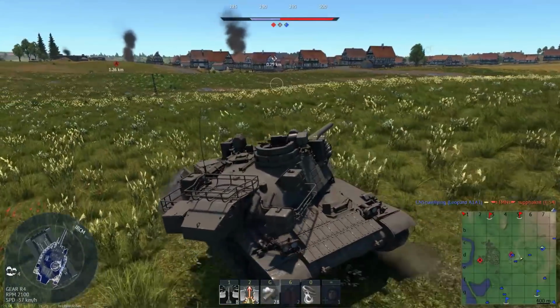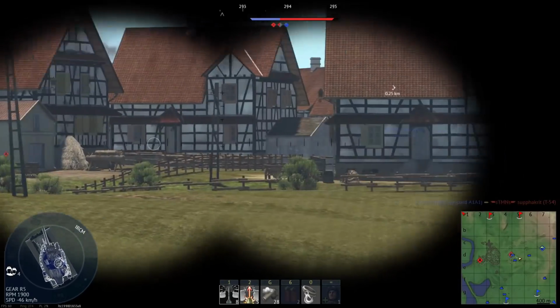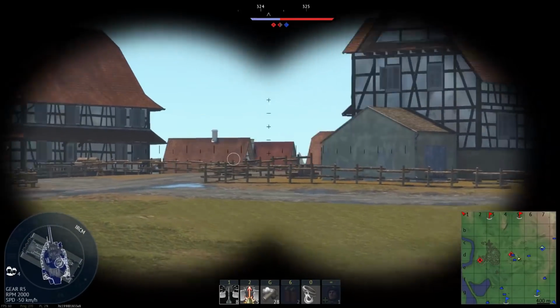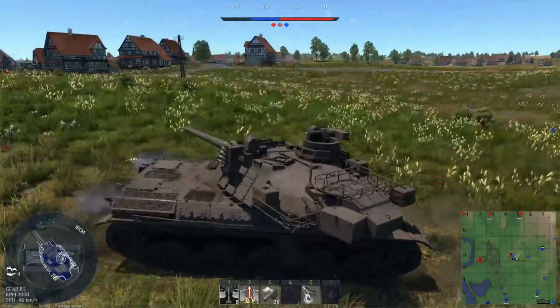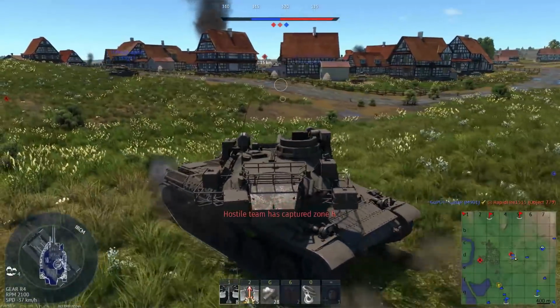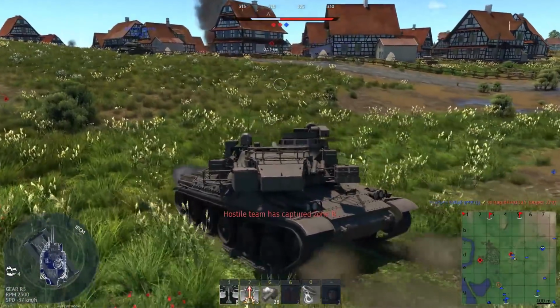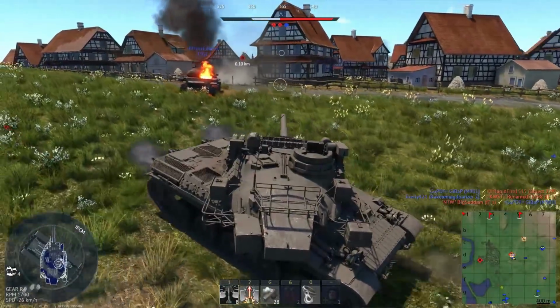You can see here I've actually got a decent amount of mobility. Not as much as the Leopard and not as much as other AMX-30s, because you do have, I believe, Blazer ERA bolted to the front and the side of the turret and the front of the hull there. Naturally that weighs your tank down a little bit. However, it can be useful in a few situations.